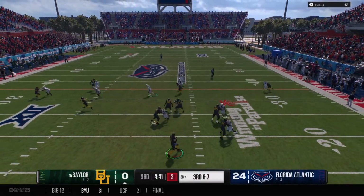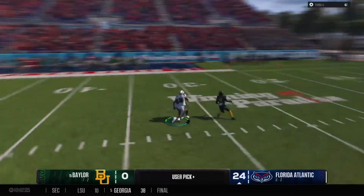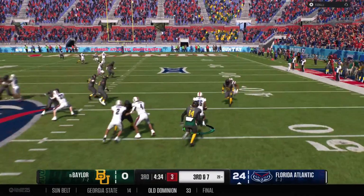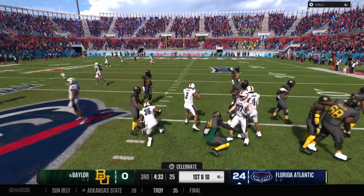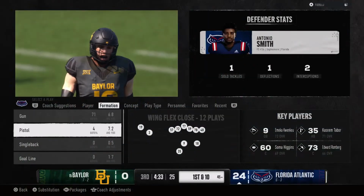On third and long, he has to throw for it. Trying to burn this defensive back. Ball in the air, intercepted. Trying to take it back. And they capitalize not only on the pick, but the great return to give the offense tremendous field position.